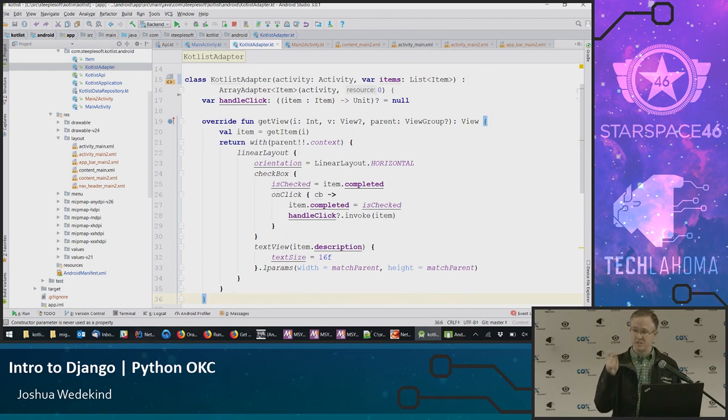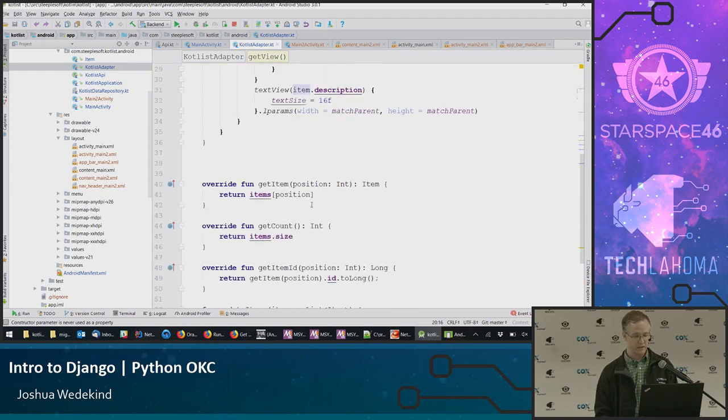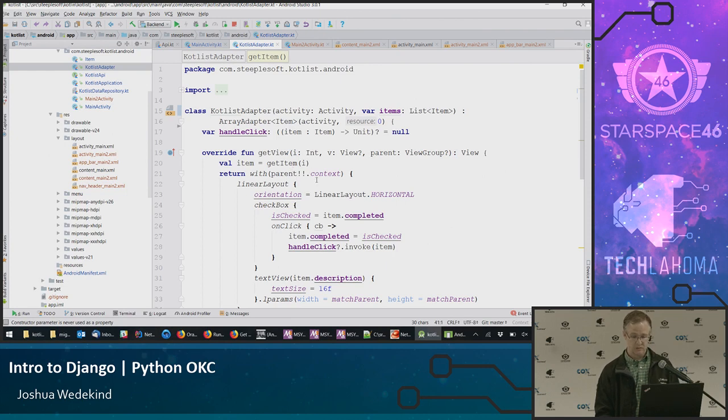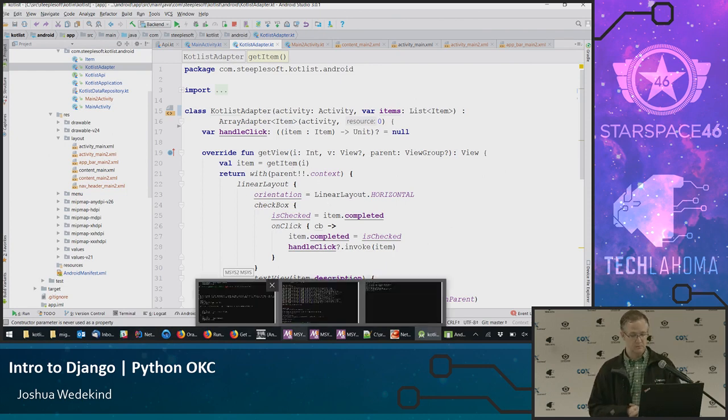And again, we're dealing with Java API, so you notice that when we override that, these variables, we don't know if they're nullable or not, so it defaults to being nullable. So we've got a function called getView, takes these three parameters, returns a view. We're going to pull the item that we're looking for out of the list, which really we're just storing internally on an array. And then with parent, we know parent's not null, and we just know that from the guarantees the Android platform makes for us that parent will not be null when we call that.